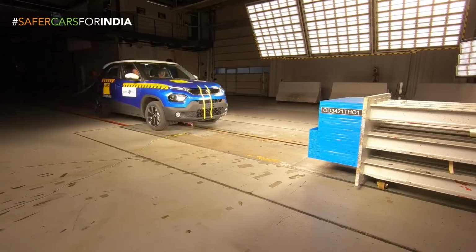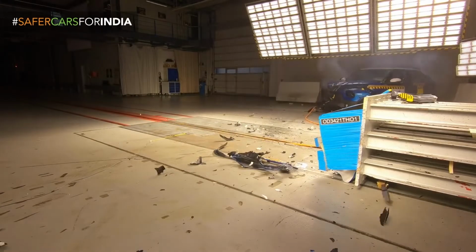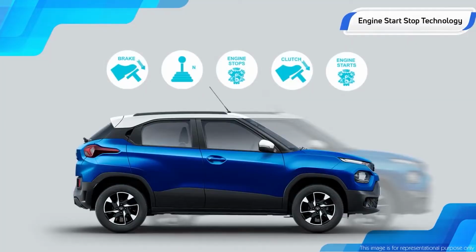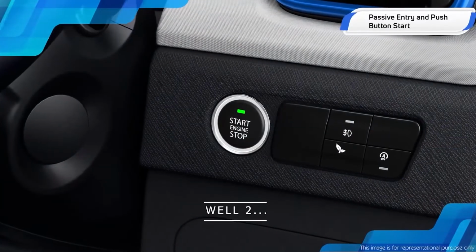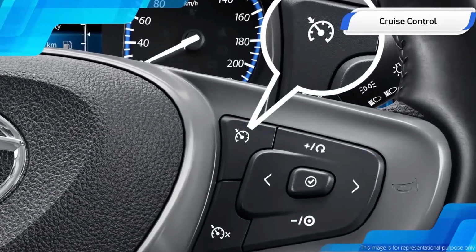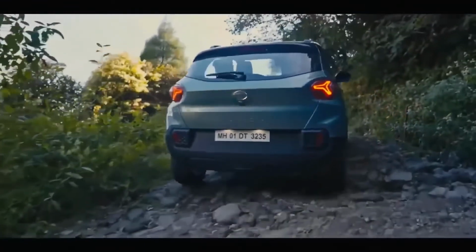The standout feature of the Tata Punch, I think, is its safety, and rightly so. That is its tagline. Some other features are idle stop-start, different drive modes, well, 2, automatic climate control, cruise control, and a good sound system. If you're digging its looks and you don't mind the lack of power, you could go for it.